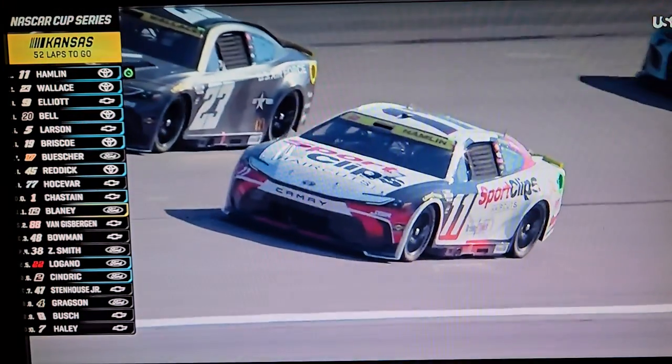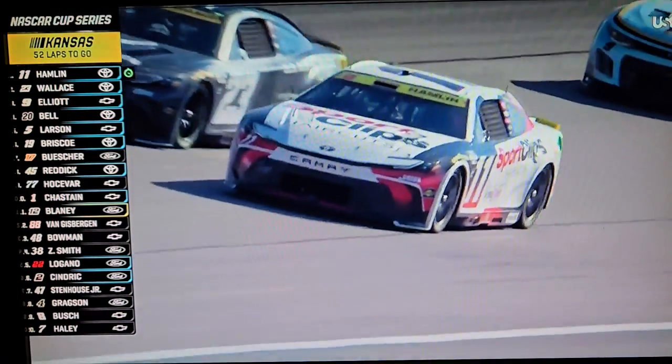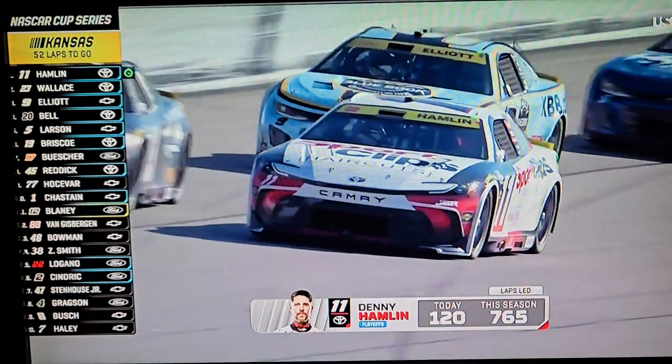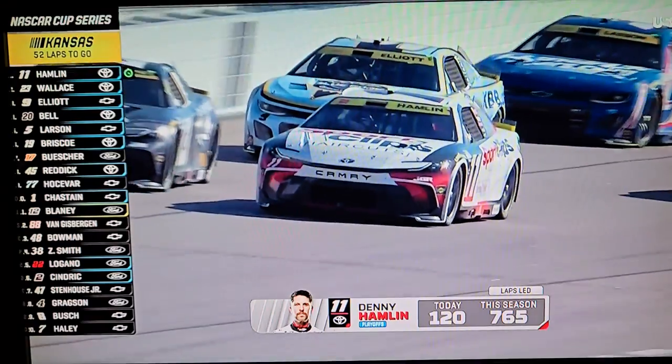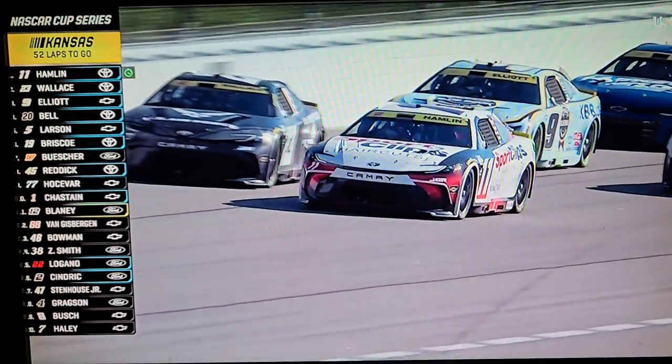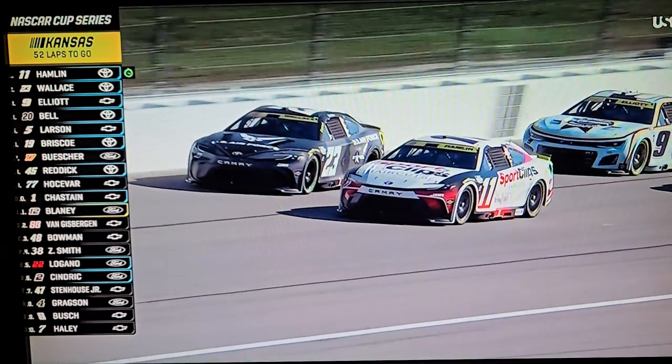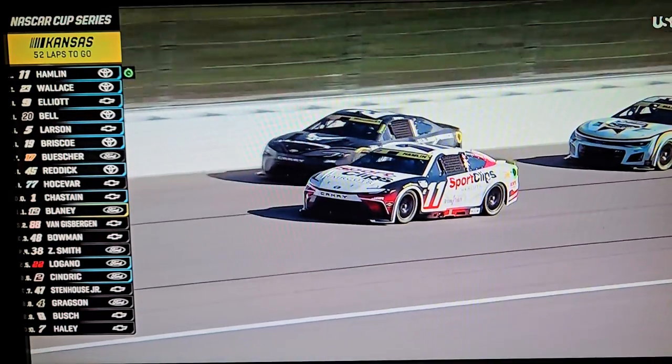I go back to Steve, what Denny told me earlier this week. We've had such a great car here over the years at Kansas. We have had multiple mechanical issues. They had one in the spring. They've had two today. Would this cost Hamlin the win if the power steering is not working? He just told Chris Gayle, I don't know what to do. Gayle said, nothing I can do to help you right now.